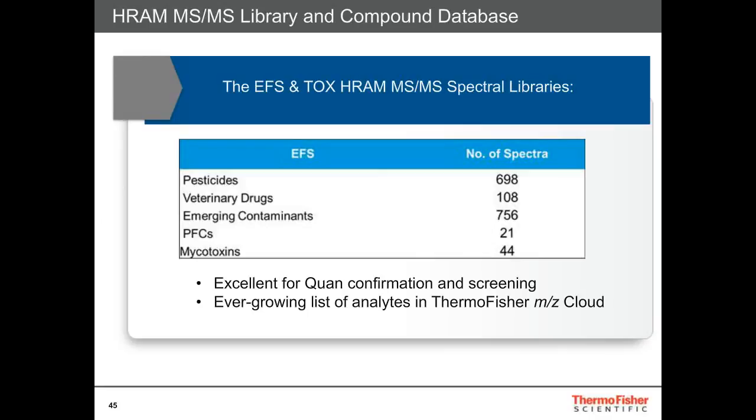And so what we've done is we've built some high-resolution accurate mass MS-MS spectral libraries and compound databases. As you can see here in this particular database for environmental food safety, we have over 1,600 compounds that are basically individual compound spectra. And these are great for confirmation of results. What's kind of nice here is that you can have a target compound list in your high-resolution accurate mass, and then you can search this database for other compounds that may not be on your target list. So it's a very effective way of screening the sample for a lot of compounds very rapidly.